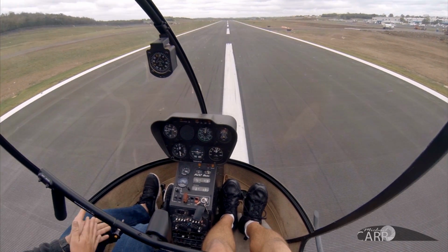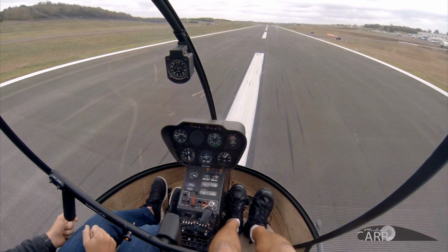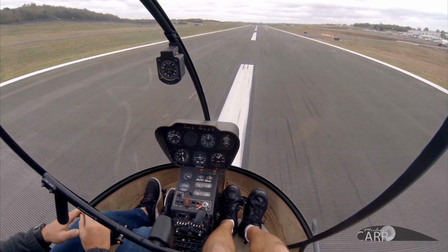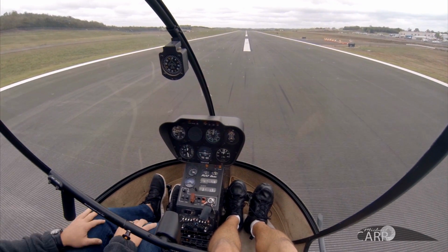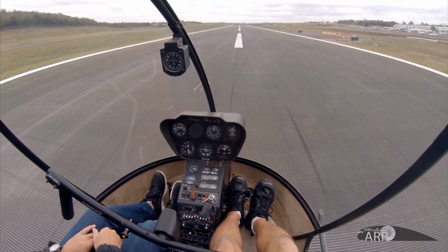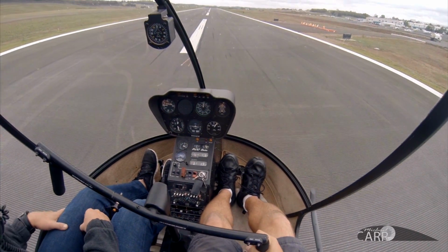Alright, I'd like to see it a little bit slower. You see how you're really pulling that aft cyclic back and making it a quick stop. Whenever you hear quick stop, everybody's like, oh, I'm going to do it really quick, but it's really not that quick. Do it nice and gradual. About half that speed, really. Alright. Yeah, well, we can do one more.